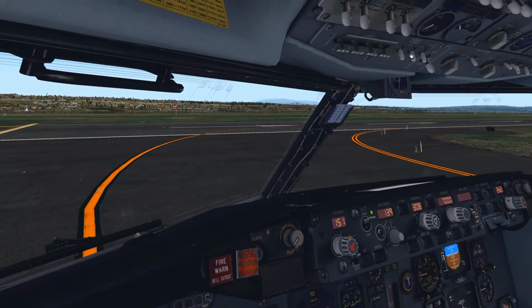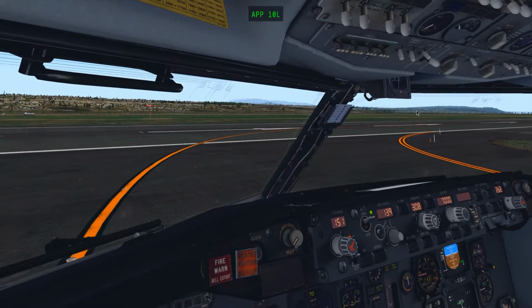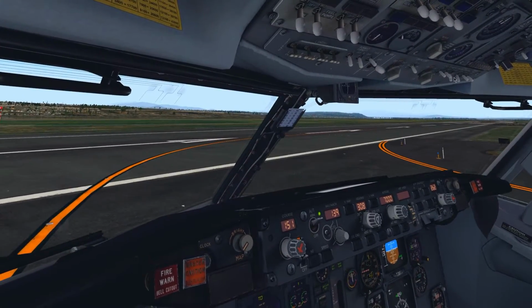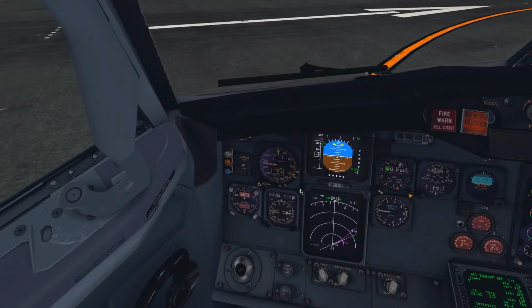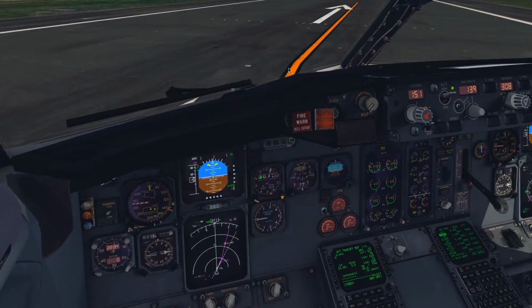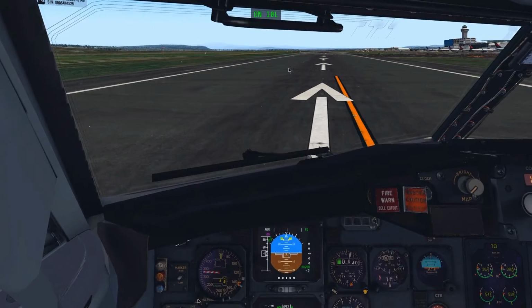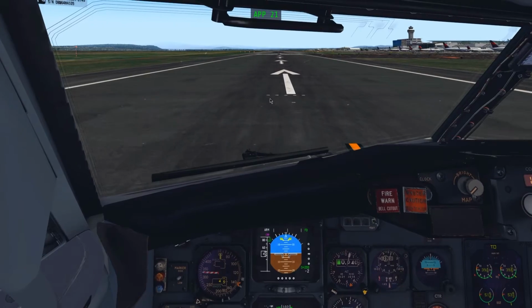Strobes going on, taxi lights going off. Approaching 10 left. Let's go ahead and get our engines over to continuous. Go ahead and get our strobe lights on as well, and our wing lights, why not? For show, right? For show. All right, let's go ahead and start our clock. Let's go ahead and jump up here. 10 left. Holding that about 40%, looking good.